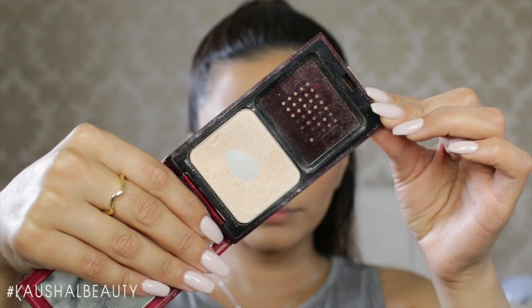And to add a little bit of highlight, I put the Kevyn Aucoin Celestial Powder on to the usual parts of my face, so the high points of my cheeks, up into my brows, a little bit above my brows, and then down the centre of my face as well.